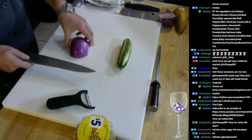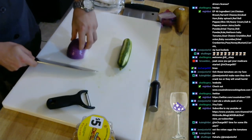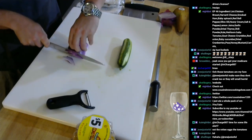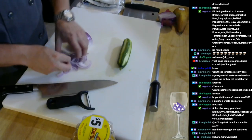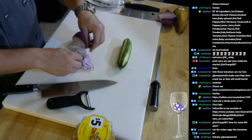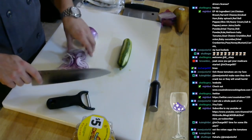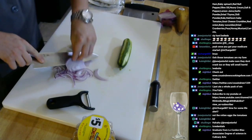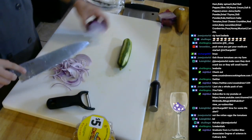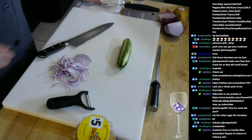We're just gonna get a little bit of red onion for the salad, nothing crazy. We're just gonna get a little bit of sliced red onion. We don't need too much at all. Salad for two people. We're not going too crazy with it. All right, so we got some red onion. Let's save the rest.